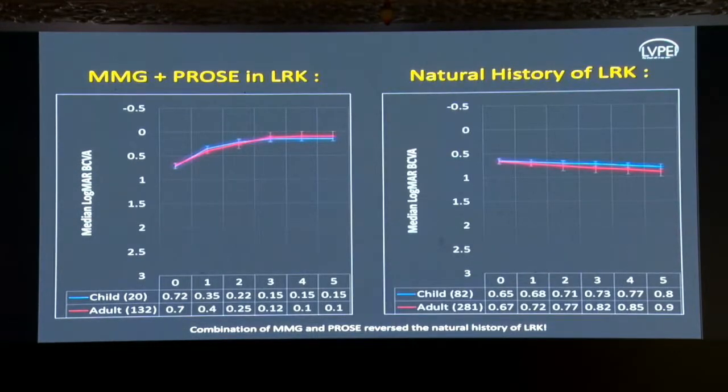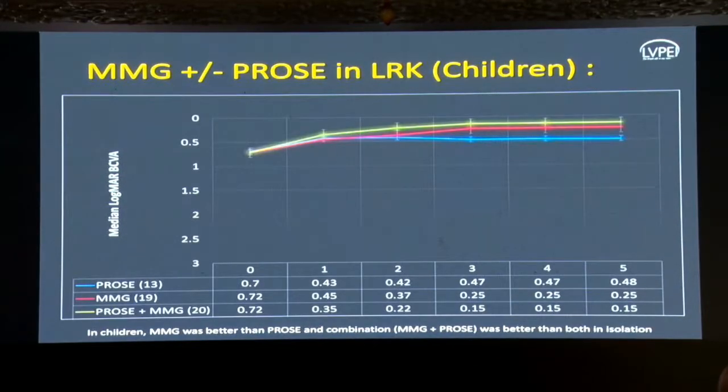And if you look at MMG plus PROSE and compare it with the natural history, this is a dramatic difference. This line is going down, this line is going up. And you have patients almost recovering 20/20 vision here, whereas here you have patients going down to 20/200. Very dramatic difference. And I'll break this up for you in patients with lid-related keratopathy for children.